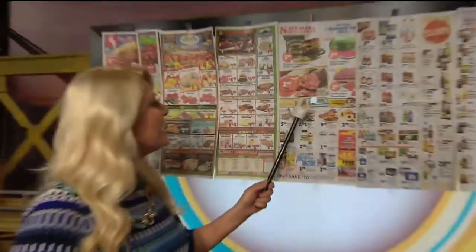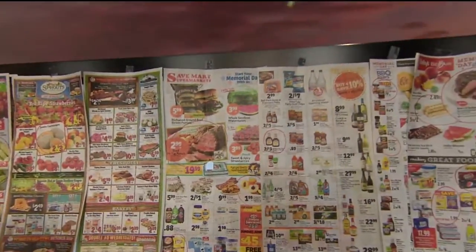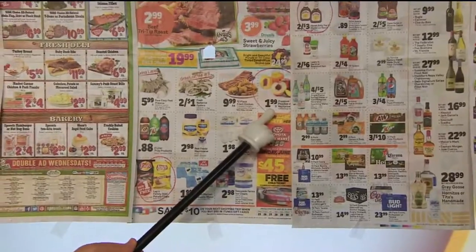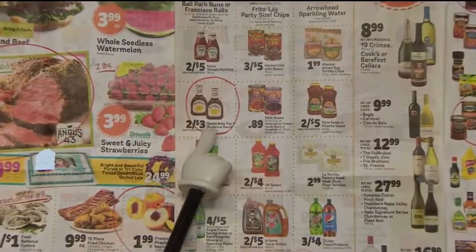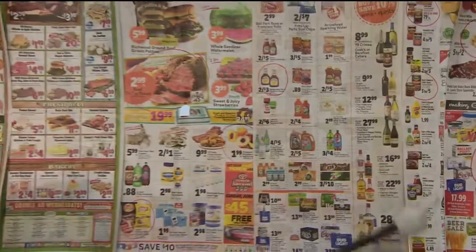All right, let's head to Save Mart, shall we? This is $2.99 for beef tri-tip roast. They also have watermelons for $3.99. They have a buy one, get one free on some chips. And $1.99 for some nectarines. That's a pretty good deal. If you're going to maybe dress your roast with some barbecue sauce, Sweet Baby Ray's, a lot of people love those, $1.50. You can usually find coupons for those online as well to maximize your savings.